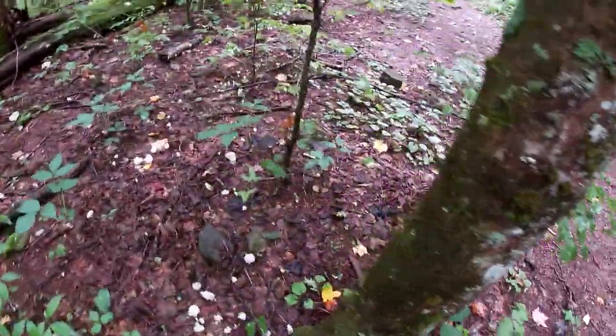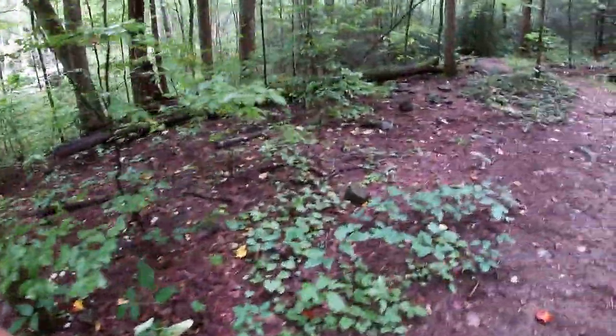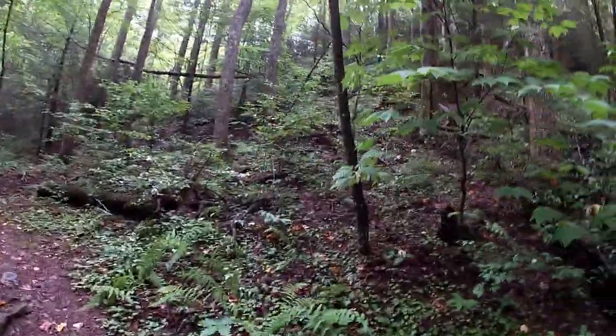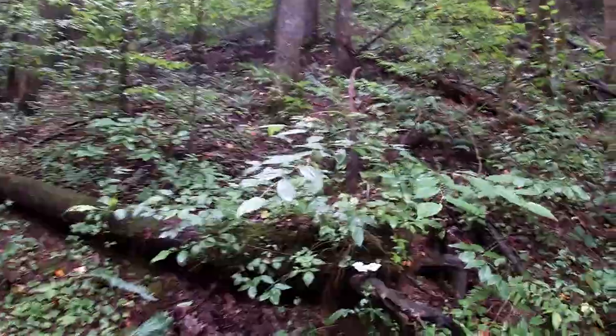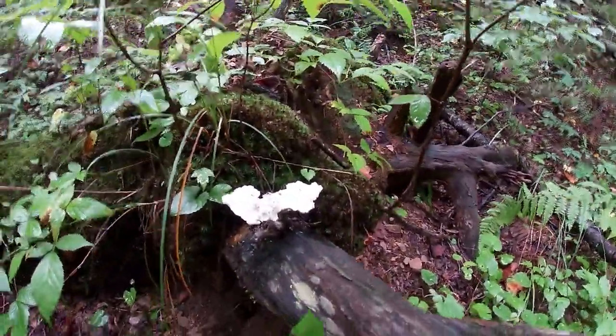They're like thick little puffs. Some of them look healthier than others. Some of them look brownish. Some of them look white. Anything that anybody can identify in the video, make sure and leave in the comments below. Look at this one. Looks like coral. Oh, it does look like coral.